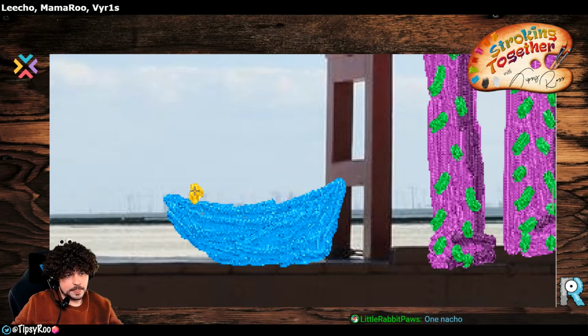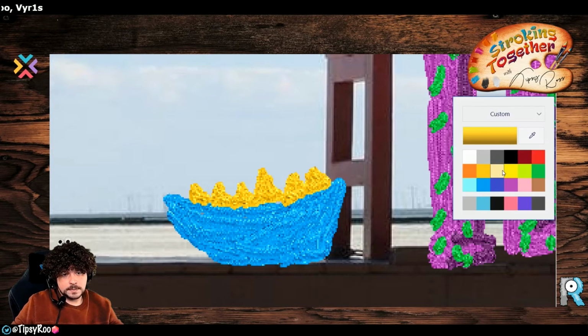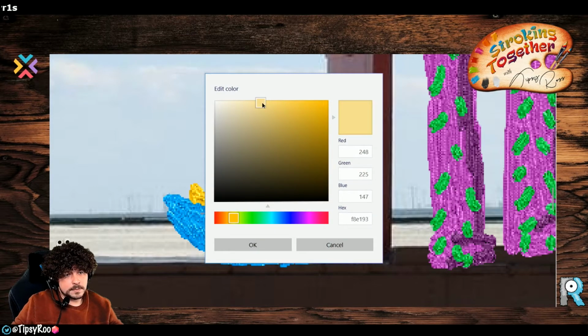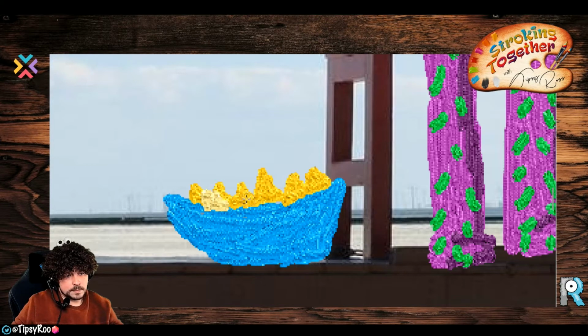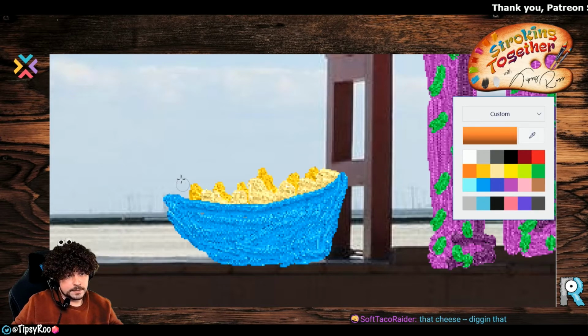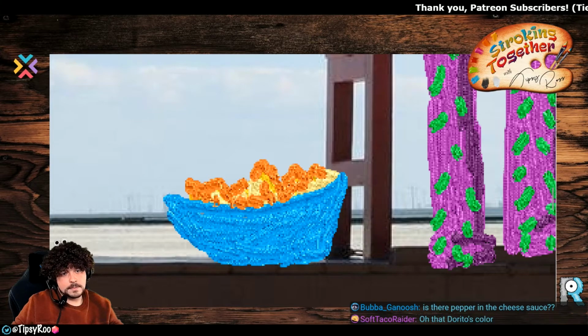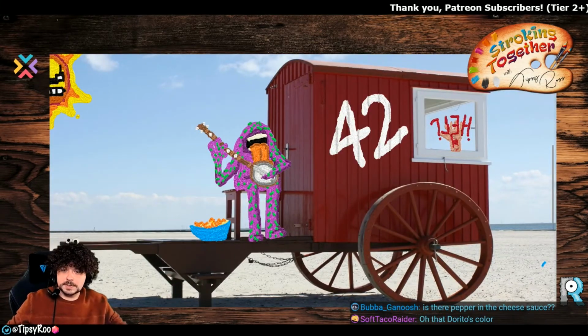And then I'll add a bunch of tortilla chips like this. This can be a quick addition. This doesn't need to be something I spend too much time on. We'll know what it is. And then give me that gross neon orange cheese. There, he's just chilling there with a bowl of nachos.